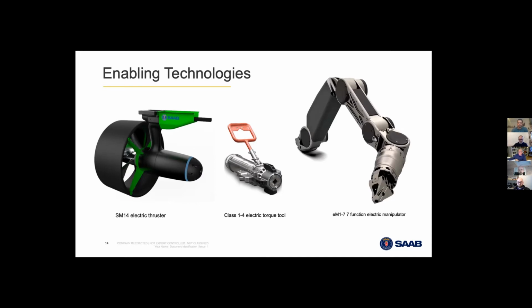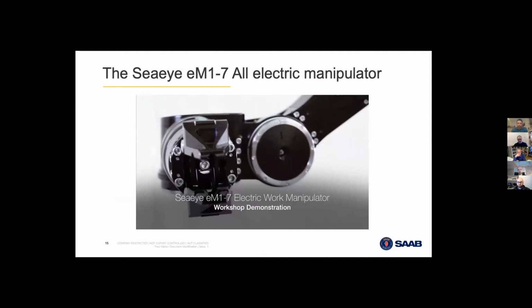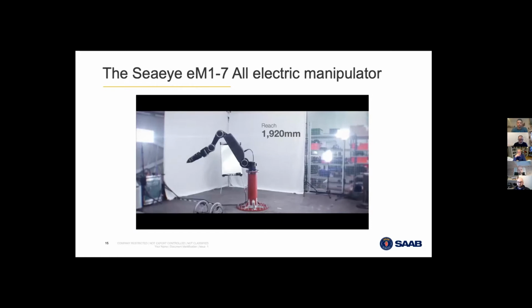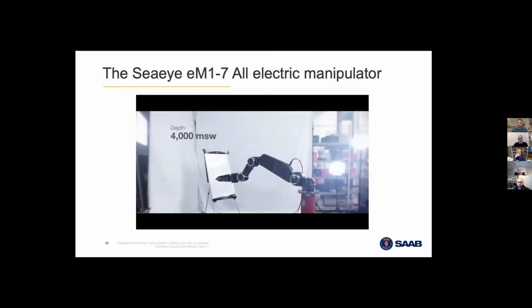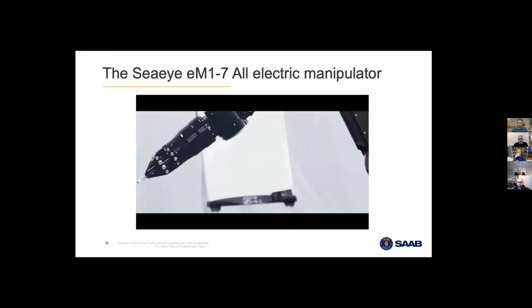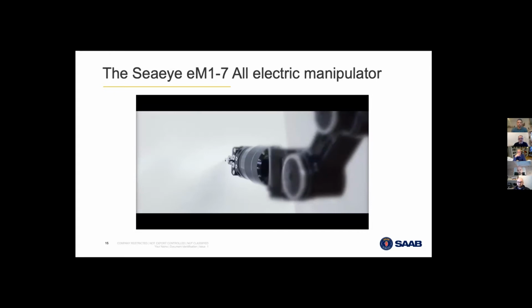The image on the right is of our latest 7-function electric manipulator, which exceeds the capability of the current industry standard hydraulic manipulator. Being electric, it has the same benefits as a hydraulic vehicle. This video shows the EM17 electric manipulator in action. One of the key things about this manipulator is the repeatability of its position. And this is really important for developing autonomous and step-by-step semi-autonomous operations.